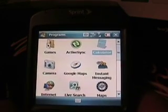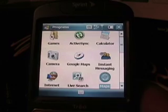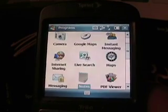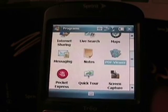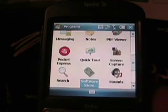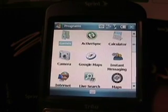I put Google Maps on there, and instant messaging. It has a Sprint instant messaging client on there for AOL, Yahoo, and Windows Live. There's the Nokia Maps, Sprint navigation with their maps, which is the Telenav client. Windows Live Search, Notes, a PDF viewer, I believe it's Pixel Viewer from PDF Viewer, so it's a pretty powerful PDF viewer. Comes with Pocket Express, which is a Sprint offering. There's a Sprint software store, Sprint TV, Sprint navigation. Comes with Sprite Backup, which is an excellent backup program. Windows Live, and there we go.